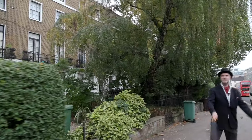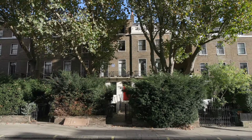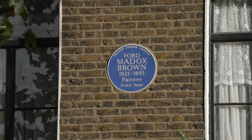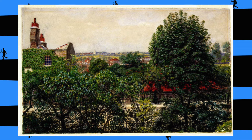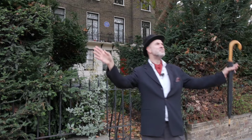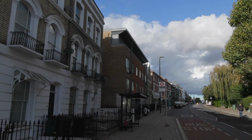Quite a busy road, not particularly attractive really, but then you see these lovely old terrace of houses here. Fortess Terrace, it's called. In this house here, Ford Madox Brown lived. He was a painter. He famously did a painting from here, and he called it Hampstead from My Window. From there, looking that way, you could see the difference, because he could look all the way across Hampstead, it's beautiful, and now there's nothing there but this.